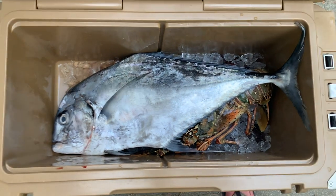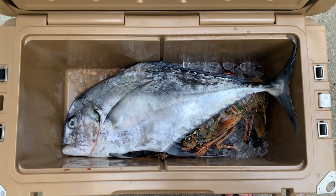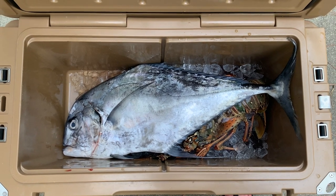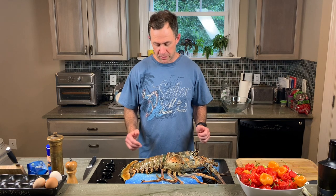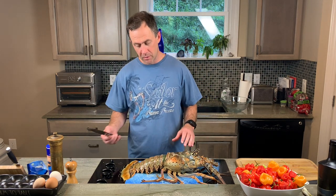But anyway, pretty good day out with the boys on short notice, and I'll get some of this in the kitchen. We'll have a look what we do with it. All right, so we're in the kitchen. We've got this crayfish out of the boat.